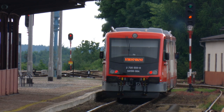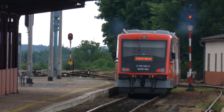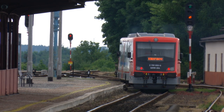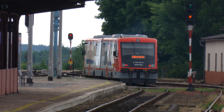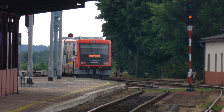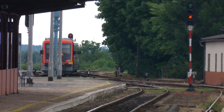Moving to our final destination here at Chojnice, Class SA108 unit number 004 is seen heading for Czersk. Departing as the 1544 service, the unit will take over 2 hours to reach its destination. There are 10 units in this class, having been introduced into traffic between 2003 and 2006.